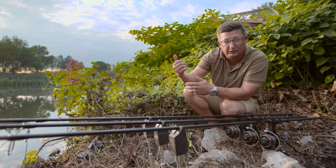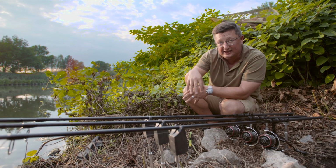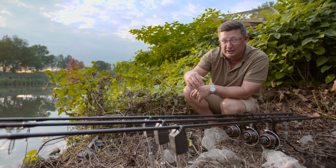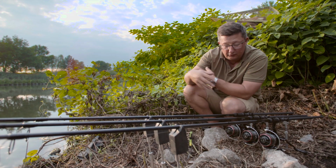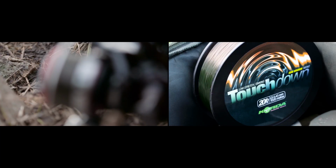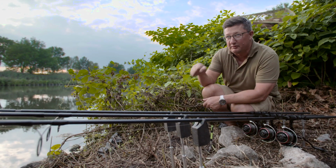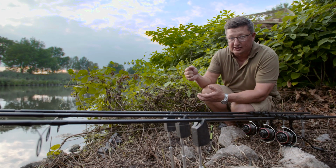I actually went out with Daryl and Damien casting these against a Basia, and the difference in distance was about 3 or 4 yards. You know, and that's going 130, 140 yards with these reels. And they're loaded with 20-pound touchdown in brown. I've chosen the brown because the water here in the Canal is a very muddy brown colour, so it blends in perfectly. And I've chosen 20-pound because you don't know what snags are out there. It's 0.43 diameter, so it's really abrasive stuff. And I've had fights where I've been playing fish through snags and stuff, and it's come through brilliantly.